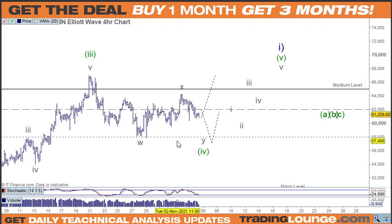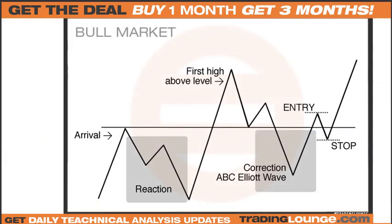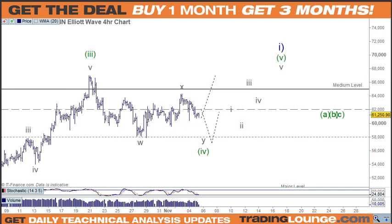So I'm also suggesting that if we get support on the 62 with a little classic trading levels pattern again, then we can go long from that point. Let's just assume that this WXY is incorrect and the market goes up. Well, where do we go long? Well, we go long on the 62, and we go there with a classic trading levels pattern, and obviously it would be like this. So if that's the 62,000, then the arrival, the reaction, the first high above the level, come back, and then you pick it up over this side. We'll take a closer look at that shortly.